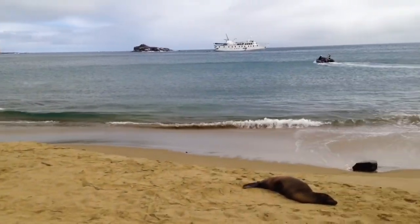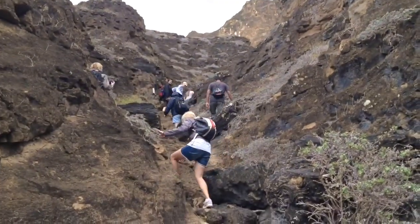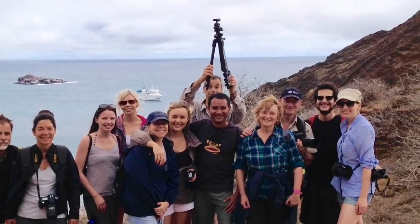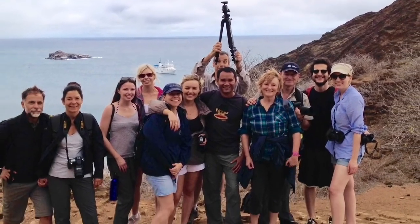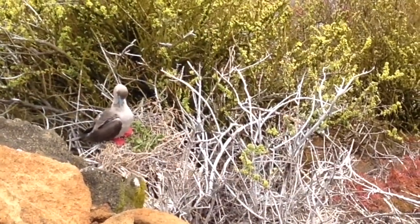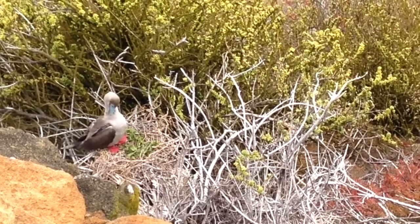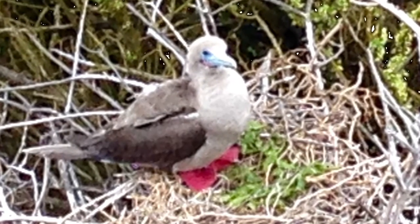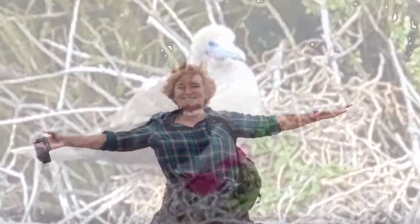We set off up the rocky volcanic trail to the top of the island, where we had spectacular views all around. A nesting red-footed booby, but I'm here in search of the blue-footed booby, and when I find it, I'm going to jump for joy.